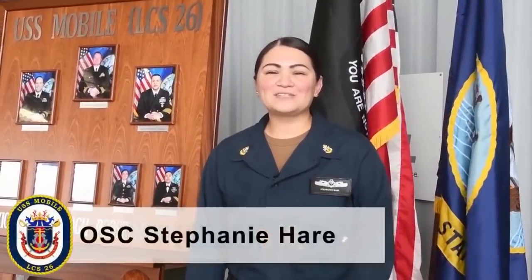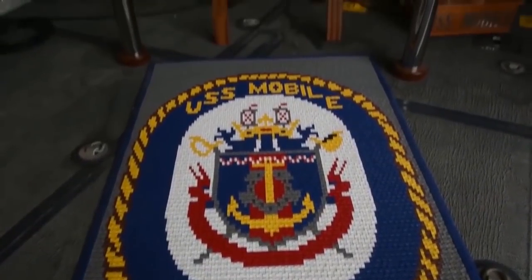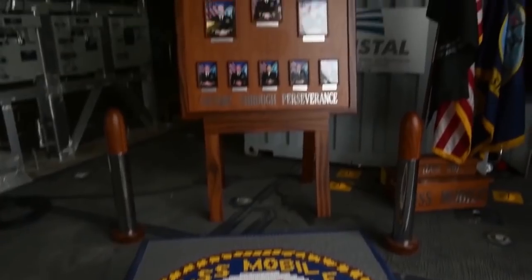Welcome to the USS Mobile's quarterdeck. I'm OSC Hare. The quarterdeck is normally used for all major activities, as well as having the officer of the deck. The officer of the deck is in charge of maintaining the ship's plan of the day and professionalism on the quarterdeck. We are excited to have you on board for a tour of this beloved city's warship.